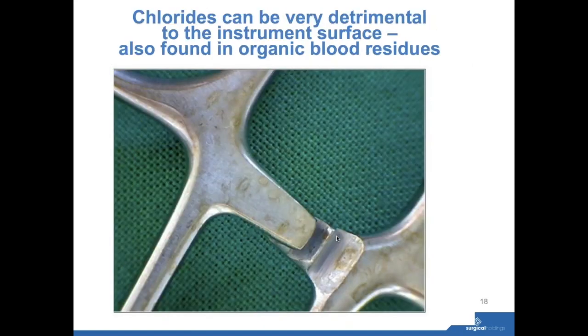This is the sort of image that you may see when you can see the start of chlorides attacking the surface of an instrument. Also to add that organic residues such as blood may also contain similar chemical properties as chlorides. So I think that's what you're saying, Bob, that potentially could kick off a similar attack on the surface of the steel.